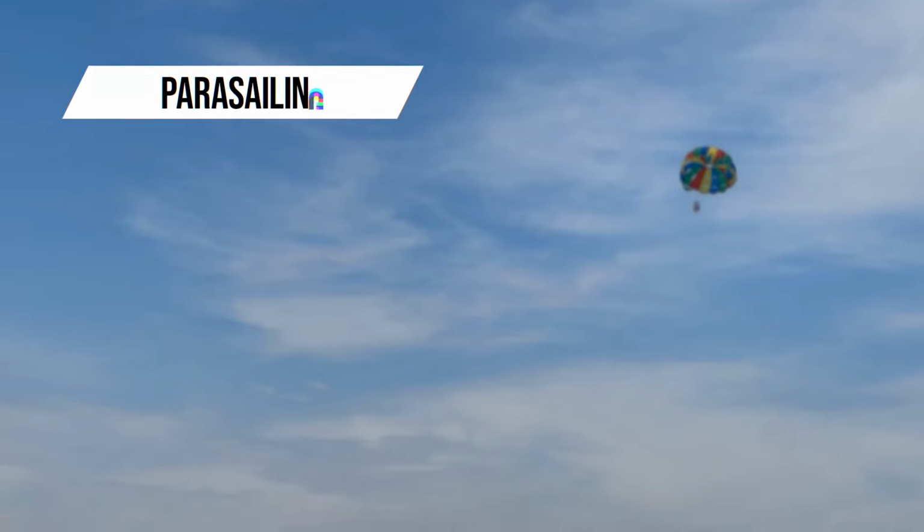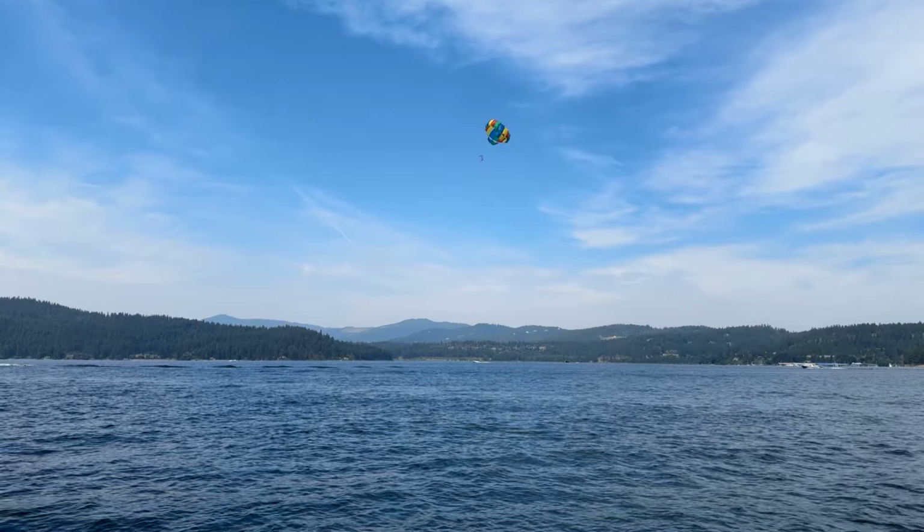It's a killer spot. Another killer recreational activity. You've got parasailing right there. And then you can hop on one of these, rent one of these float planes.